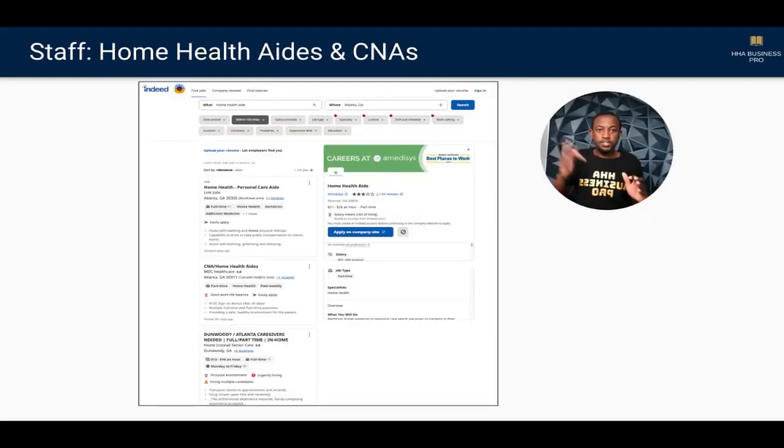As I said, just go to job boards like Indeed. In this example, I used the Indeed job board. I just typed in home health aide and for the city of Atlanta, where I'm at. And I'm giving a range here of $21 to $26 an hour. That's how I came up with that average of $2,500 to $3,500.